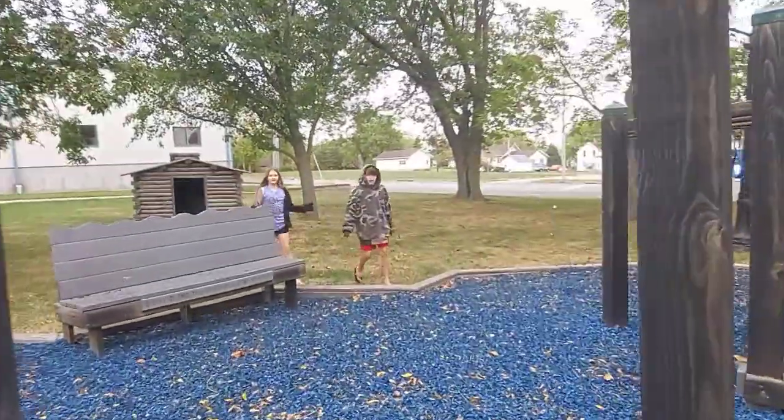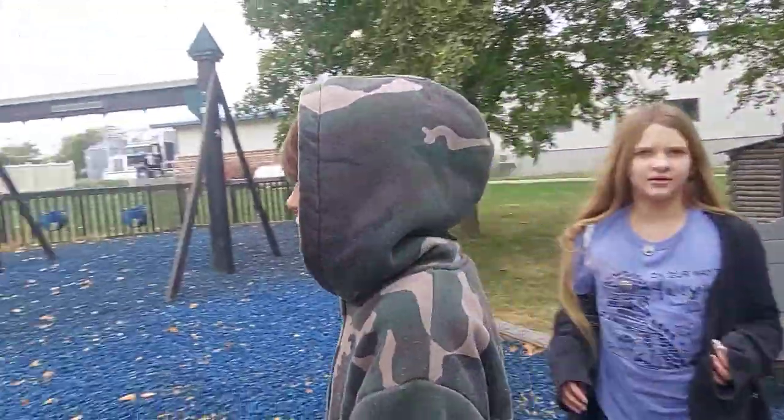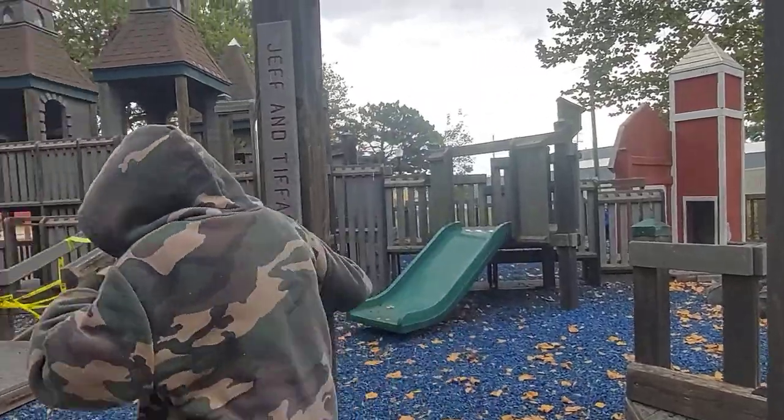Hey, Rethan, what's it get? Eight. No, seven or eight. Okay, seven or eight. I would say eight and a half, actually. Okay, about an eight and a half. It's a pretty cool playground.